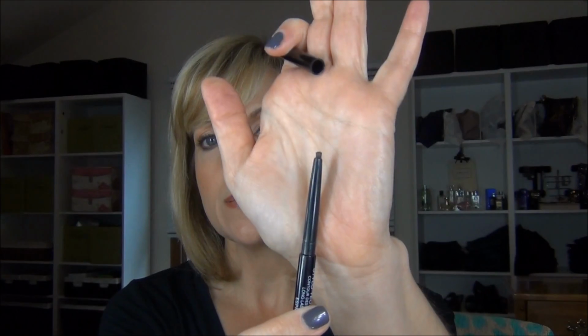I talk about this quite a bit, and I always end up going back to it even when I try other products. It is my favorite eyeliner for the tightline, my upper waterline, and that is a Chanel liner, the waterproof Stylo, and my favorite color to use is Espresso, which is a dark brown. I talk about this all the time.